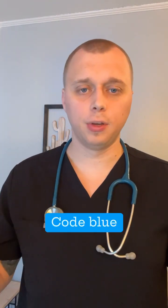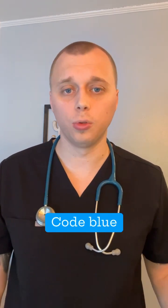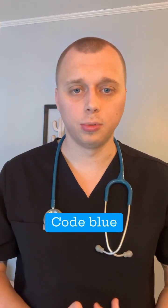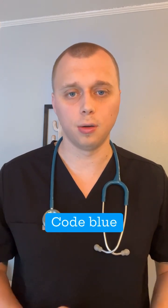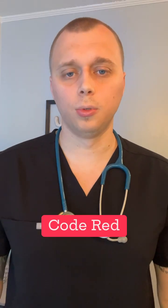You'll hear this one activated overhead, a bunch of dings and ringing going on, and then you might see people moving with a purpose or running. That's because this is very important. It's a cardiac or respiratory arrest, and they have CPR in progress and they need all hands on deck. There's a certain team that's part of this Code Blue, so you'll see multiple people responding at once.